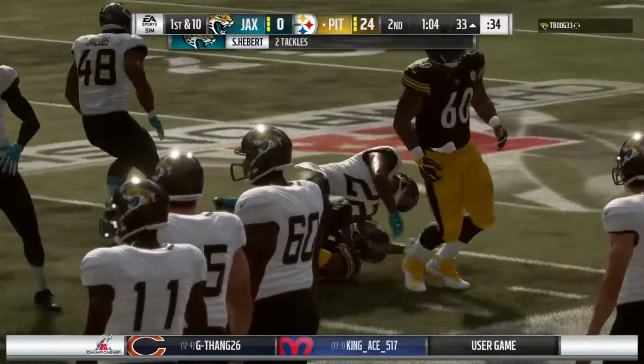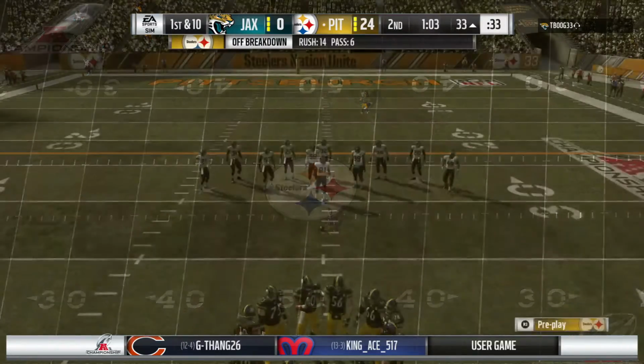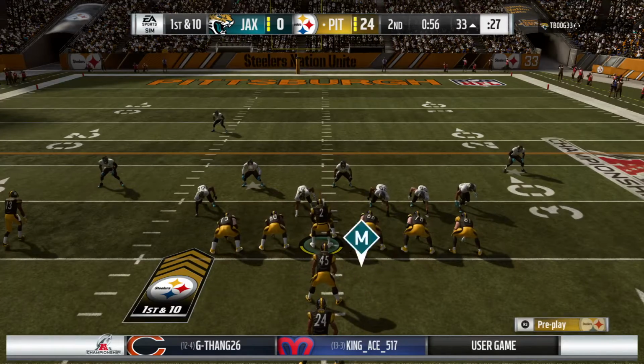Now, this is an example of breaking down a defense because on a lot of these runs, he's getting past the point of attack, and guess what he's doing? Forcing the secondary guys to have to make a lot of tackles. So they'll come up first and 10 now from the 33.